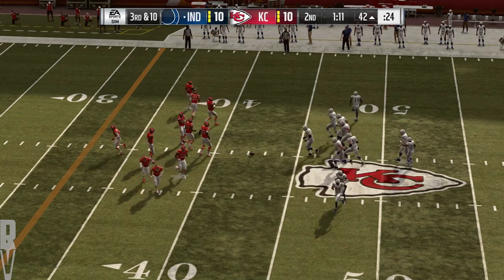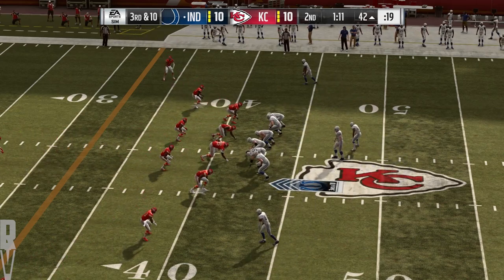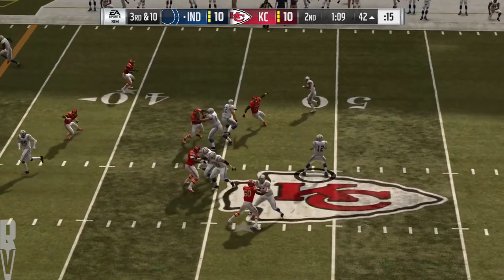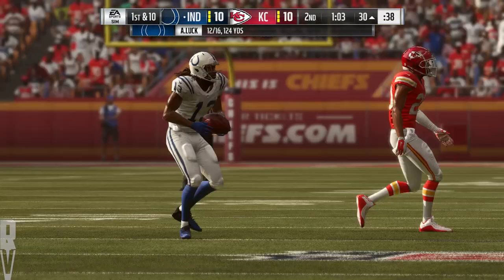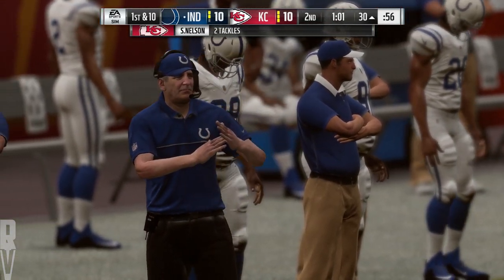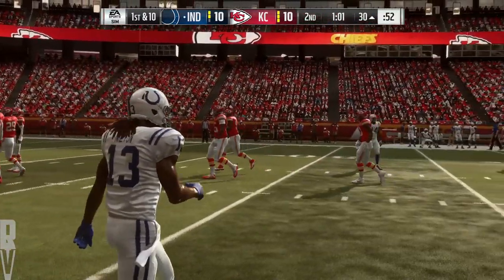If you don't pick up the first down, guess what? You're likely going to have to punt. Now they face a third and 10 after back-to-back incompletions. Throwing again is Luck. Breaks through the contact. Caught left side by Hilton. 12 yards there as they keep this drive rolling. It's another first down. The Colts going to use the first of their timeouts as they'll stop it with just over a minute to go before halftime.